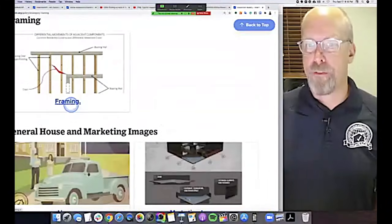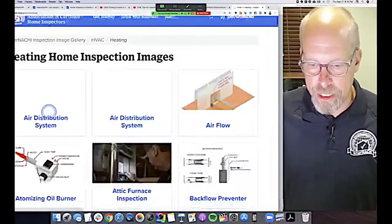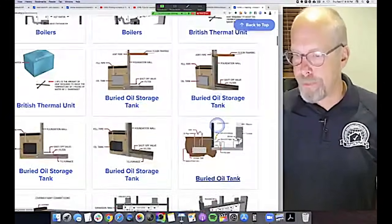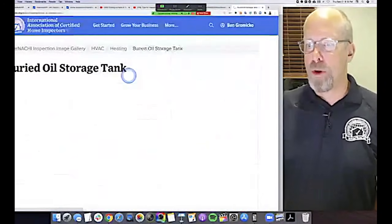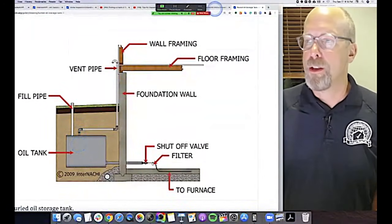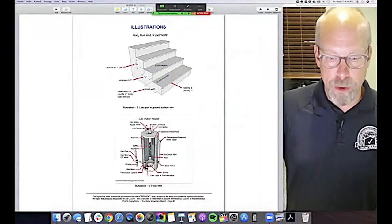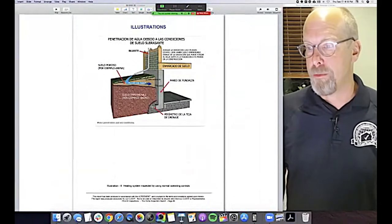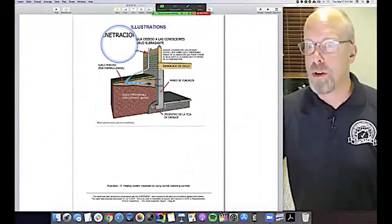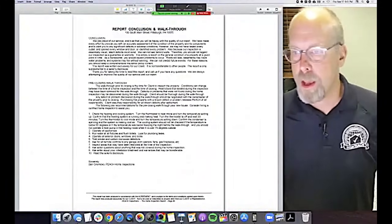So if you want to talk about framing or something like that, you can talk about heating. There's heating systems. What should we talk about? A buried oil storage tank. What's it look like? It looks like that. So use illustrations to spice up your inspection report, and these illustrations are free through InterNACHI's gallery for every member. And we have them in Spanish as well, if you wanted to put agua instead of water.